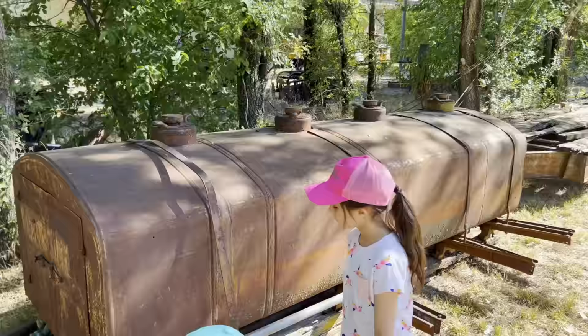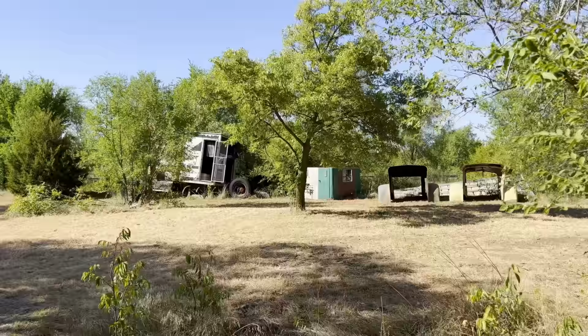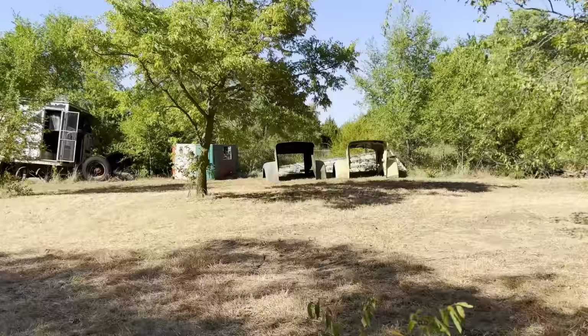There is scrap iron all through these trees. The guy that had this property, at one time, did not sell anything. He just stashed it all. When he was done with it, he stashed it. And then his son got it when he passed away, and he cleaned it up a lot, but there's still a lot of stuff left out here.